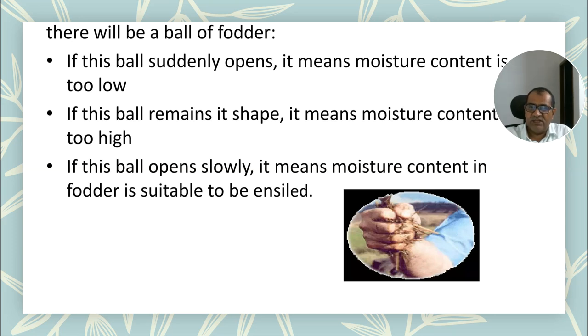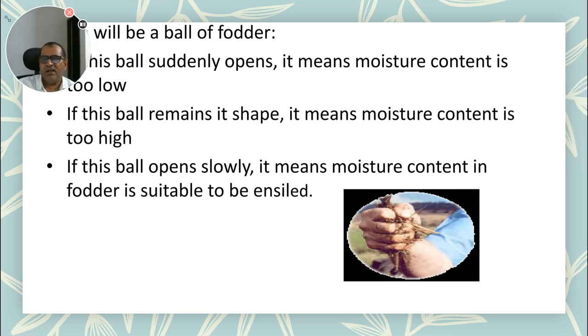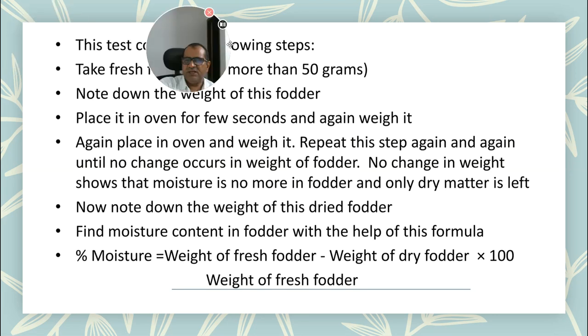So this ball suddenly opens. That means it has more and more moisture content, and it is too low. So if this ball remains in shape, it means the moisture content is too high. Suppose you take the chopped fodder and crush it, then it means the moisture content is too low. But if it opens slowly, it means the moisture content is probably okay.